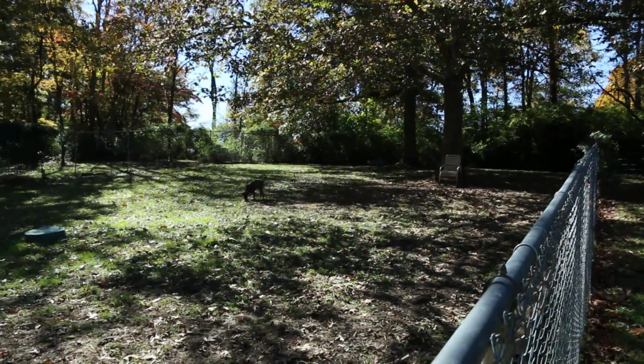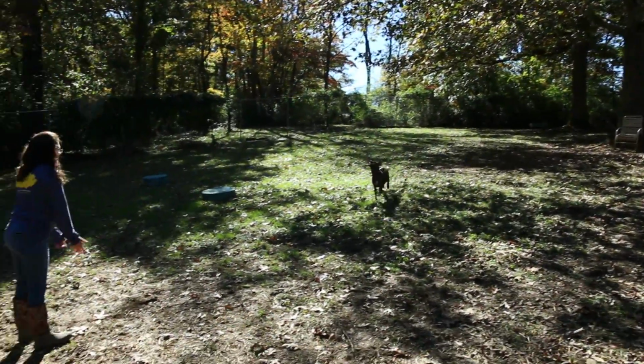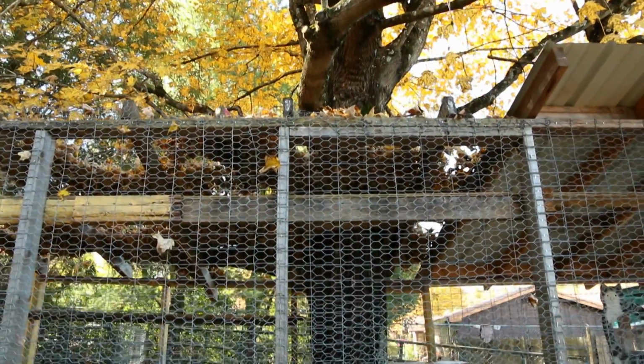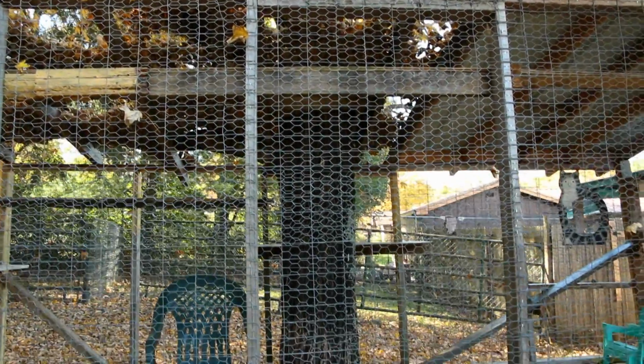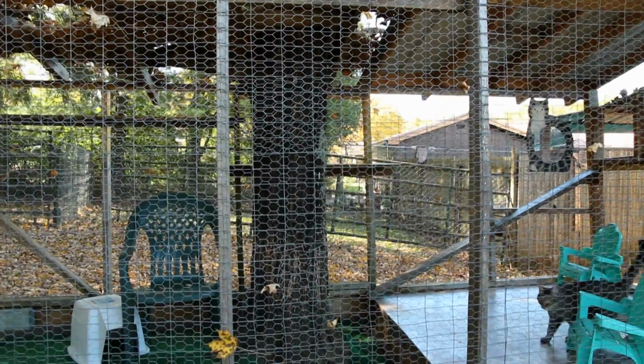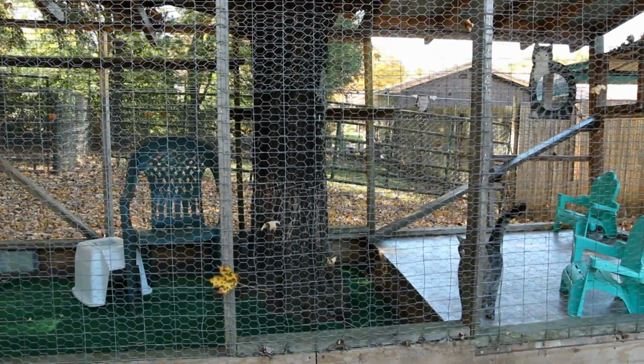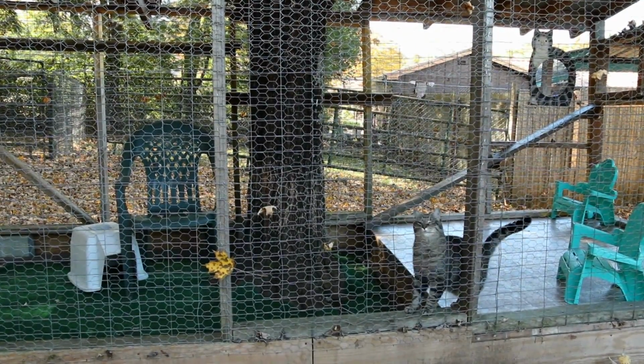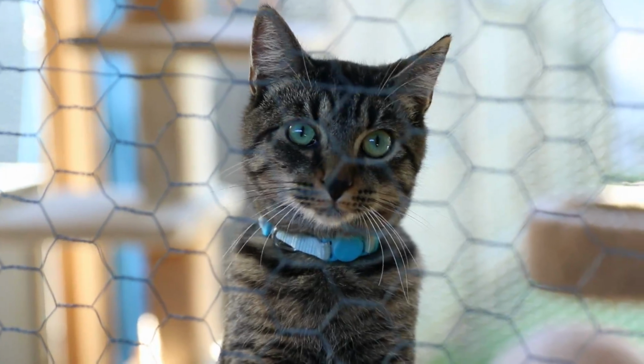We have 11 acres. We have walking trails for the dogs. We have indoor-outdoor catteries. We have a quarantine facility. And all of our animals are up to date on vetting. They're microchipped. And their adoption fee is something that we consider negotiable in regards to a family's financial situation.